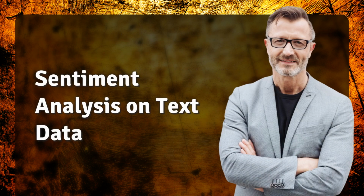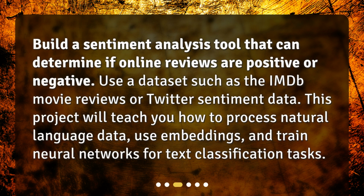Sentiment analysis on text data. Build a sentiment analysis tool that can determine if online reviews are positive or negative. Use a dataset such as the IMDb movie reviews or Twitter sentiment data. This project will teach you how to process natural language data, use embeddings, and train neural networks for text classification tasks.